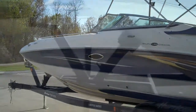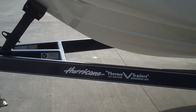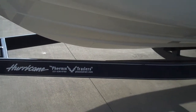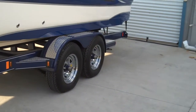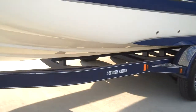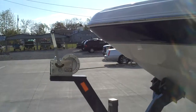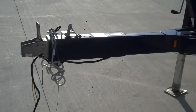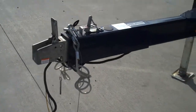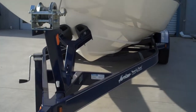Boat comes with a Hurricane specific Phoenix trailer, custom built for this boat. I-beam construction, very strong as you can see. It is, of course, a tandem axle trailer with aluminum step plates. It's got the built-in lights. It does have a very strong bow guard, a dual ratcheting front winch, and it also has the disc brakes built into it with a very strong coupler system. This is a 2 5/8 ball. As to be expected with a large boat like this, this is a very serious trailer.